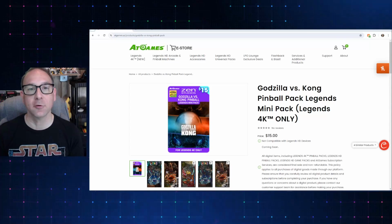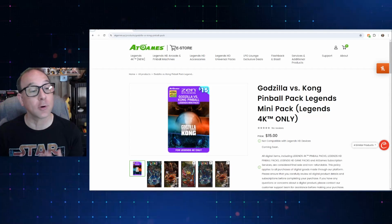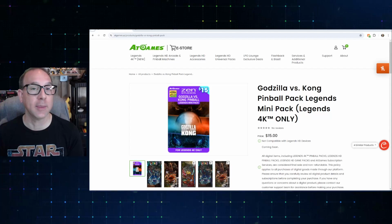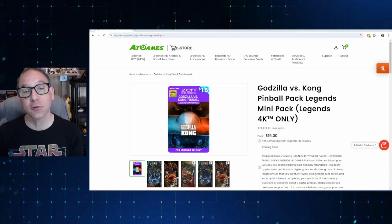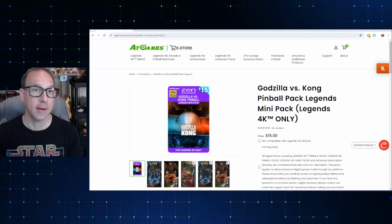A lot of it may have to do with not just the Zen license, but the Williams license on some of those other tables, whereas this is a wholly original Zen pinball theme. So, you know, again, that may have something to do with it. But unfortunately, this one did get delayed. Let's see what AtGames had to say about it.